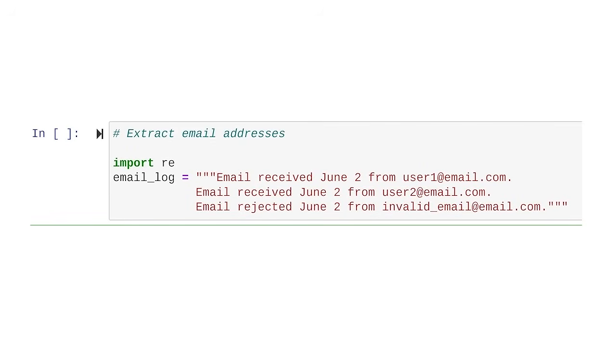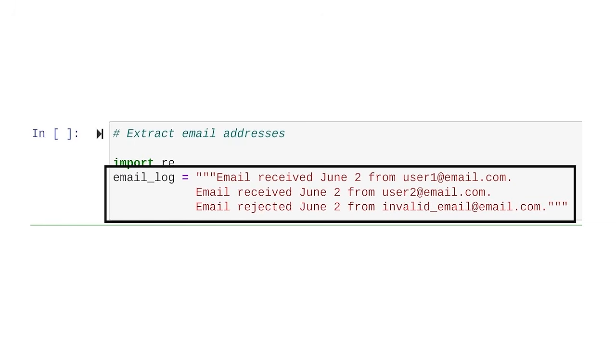We'll use regular expressions to extract email addresses from a string. Regular expressions can be used when the re module is imported into Python. So we begin with that step. Later, we'll learn how to import and open files like logs. But for now, we've stored our log as a string variable named email_log. Because this is a multi-line string, we're using 3 sets of quotation marks instead of just 1.